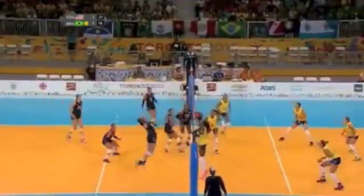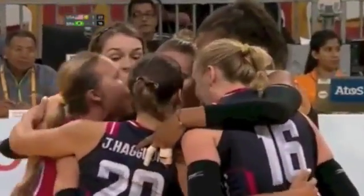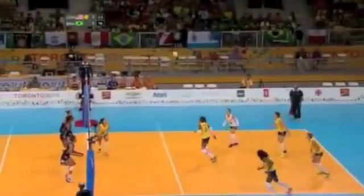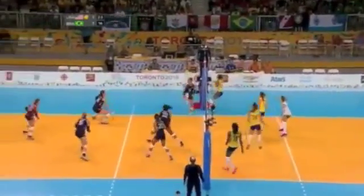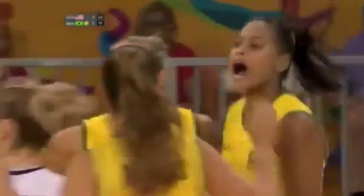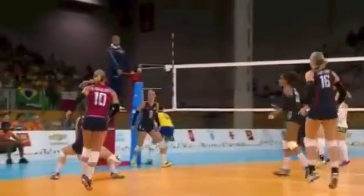This pass is tight to the net. The Brazilian coach has his hands up. He can't. As the United States has maintained this gap, a one-handed back set covered half the distance of the net. This with like nothing. Just pops it up with one hand. In the perfecties.